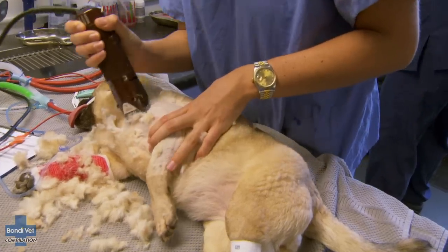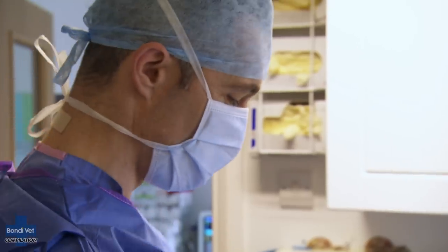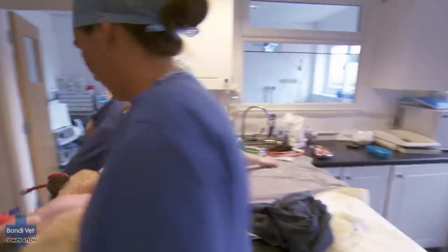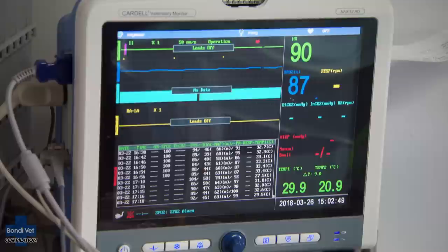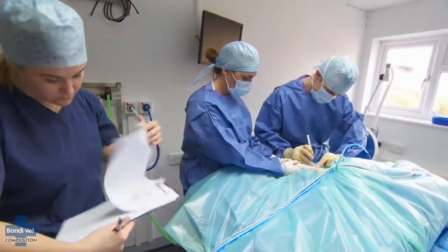The procedure, known as an arthroscopy, is used to assess the health of the joint and look for any fragmentation of the bone which could be causing pain. Baby Gina is certainly one of the smallest, if not the smallest, dog that we've scoped before. So it's a really, really tight fit, and at 5 kilos, we're kind of pushing it a little bit to try and get in there and do the procedure effectively. Assisting Michael with the surgery are nurses Megan and Louise.